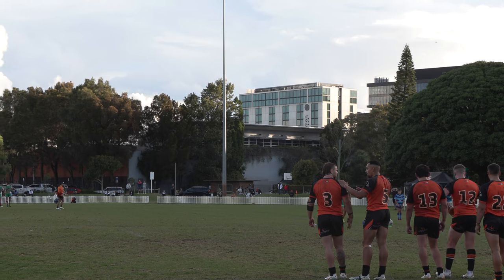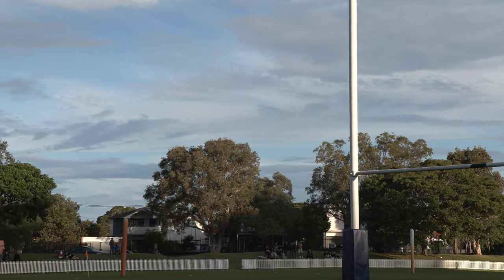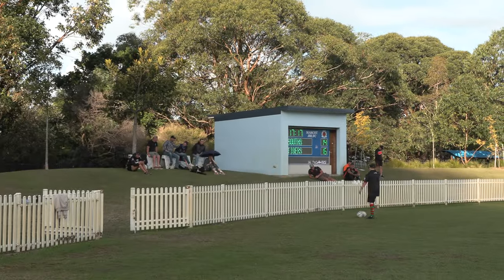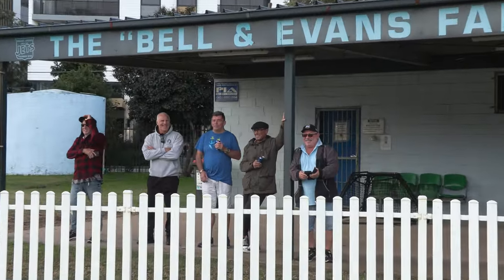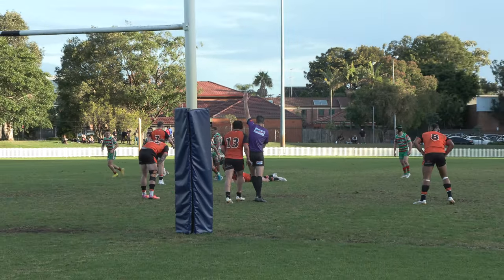Taking his time, Joey. Can't see what's going on. Moves in. And he's missed it to the left. So that leaves the score at 16-14. Bit of crowd noise. There's Woody. Mascot legends in the house, eh? Nice tackle. Let's see what they've got.